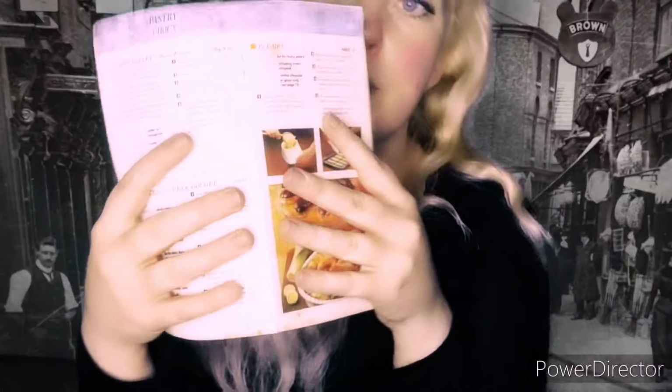Choux pastry. Choux pastry is for chocolate profiteroles and eclairs. And as you can see, we've got eclairs here, and we've got, I don't know, what's this, chicken and leek gougere, I think it is. I'm not sure what that is. But those eclairs look so nice.